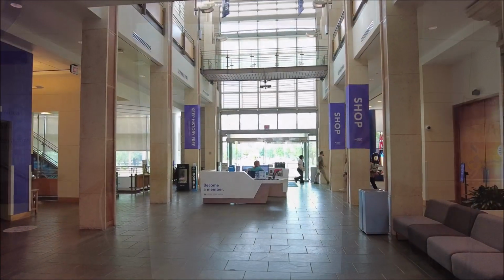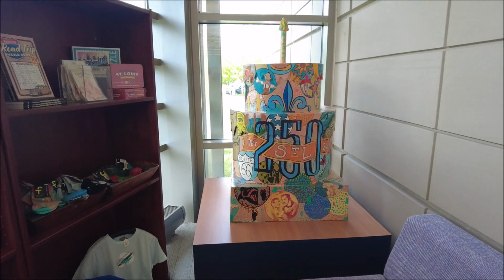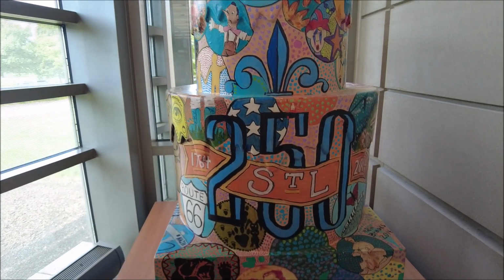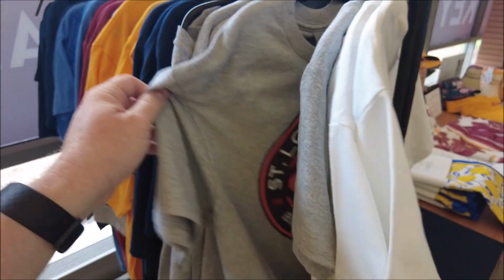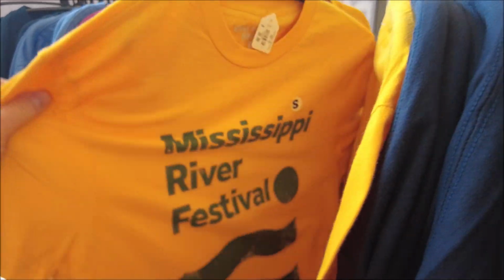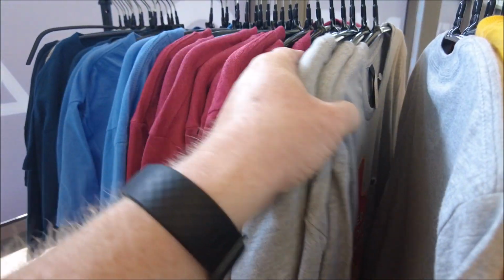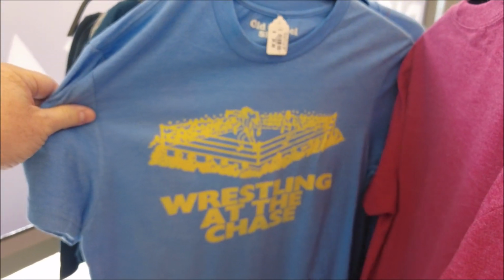Alright, now I think I'm going to take a trip into the gift shop because it was not open last time I was here. Came back to see the St. Louis 250 cake. Still looking good after all these years. They got some crazy shirts here. St. Louis Browns. TWA. Mississippi River Festival. These are all St. Louis. Old Busch Stadium. Wrestling at the Chase.